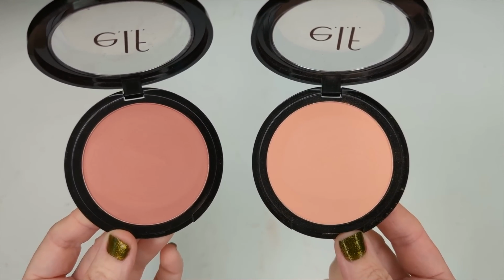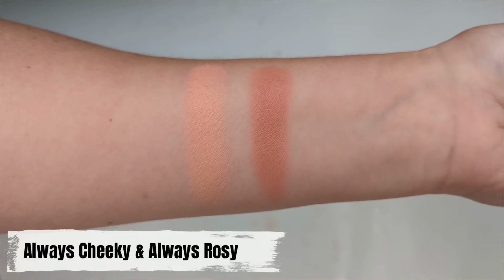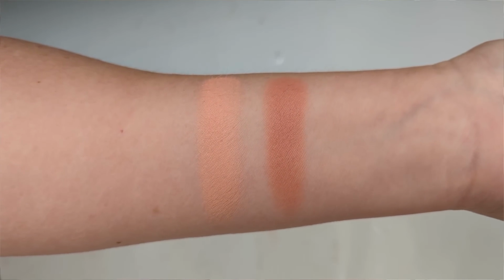They have just the right amount of pigmentation, and they're long lasting on your skin as well, which is surprising because a lot of drugstore blushes tend to fade on me, and these are one of the formulas that really holds up well. I have two shades, but I keep intending on picking up some more because I just really love these so much. I think they are extremely underrated, and I don't know why a lot of people don't talk about these.